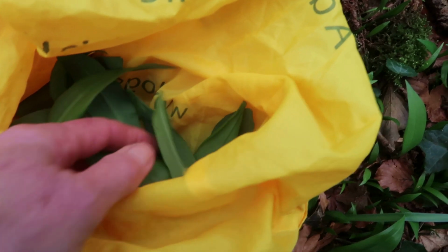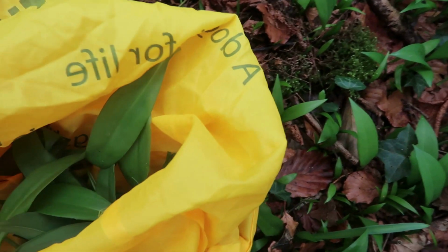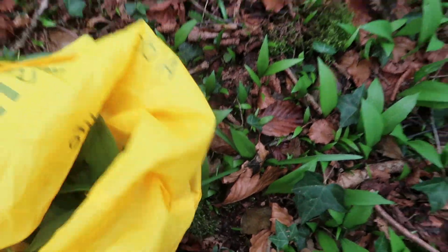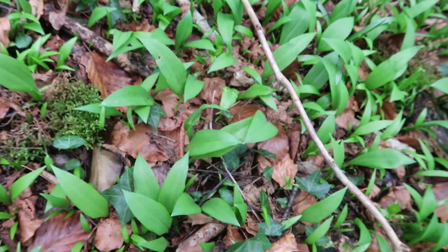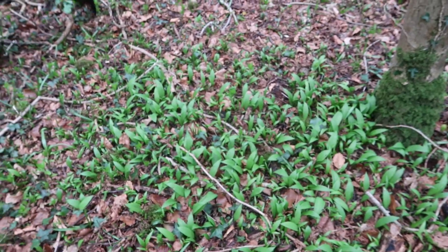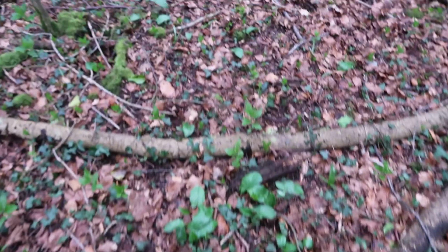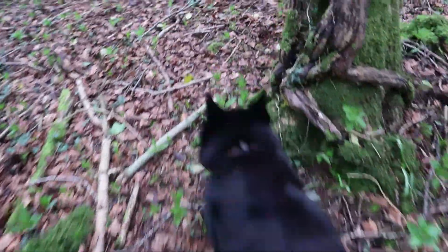I haven't picked too much, just enough for the one meal. Because we're at the beginning of wild garlic season, there's going to be plenty around for quite some time yet. And I have frozen it in the past and made pesto, but I find I've still got some in the freezer from last year, so we tend to get a bit fed up with it when there's other things to eat. So this year I'm just going to take it while it's in season, and then that should be enough.